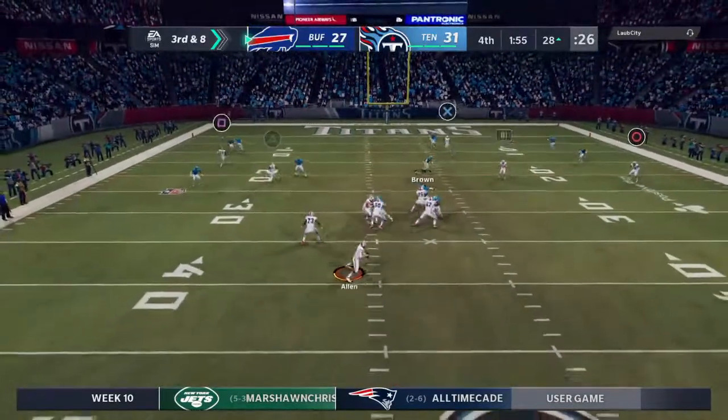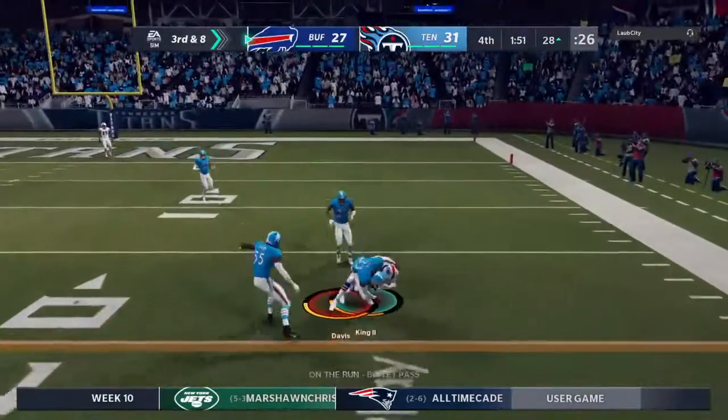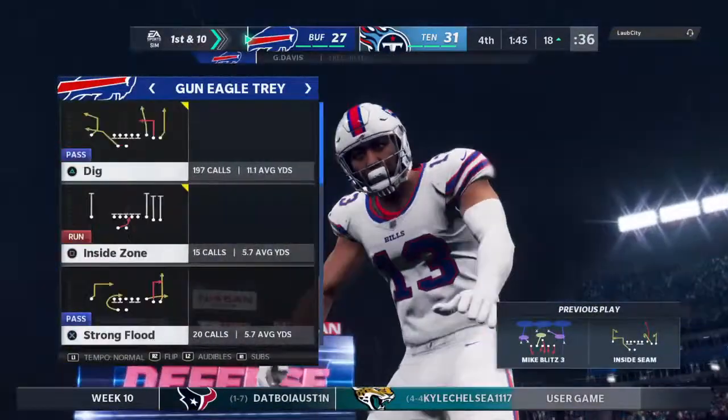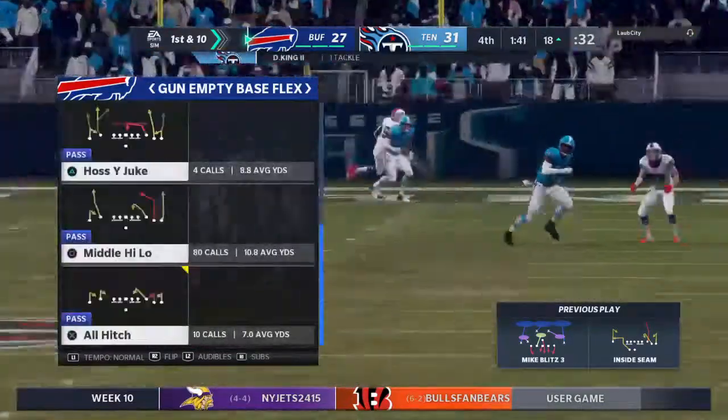Now Allen. This one caught by Davis. And inside the 20 before he's brought down. Complete. Give him 10 yards there as this offense is on a roll. This drive continues to plunge forward. Bills.